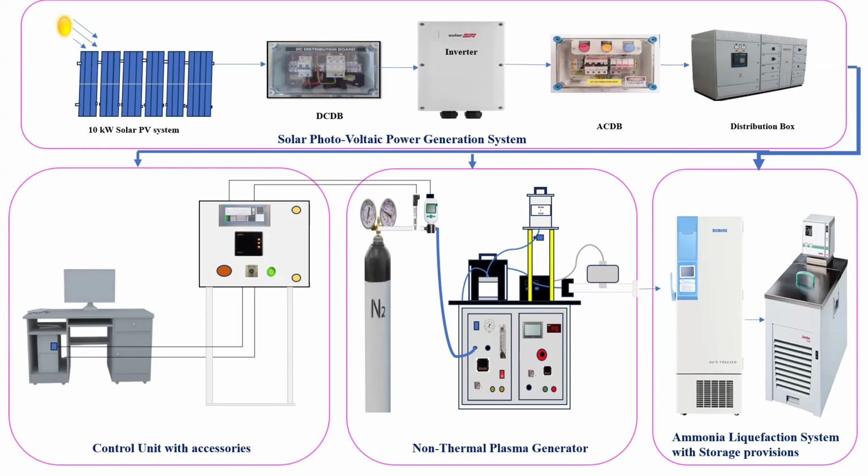Classifying plasma as thermal and non-thermal is based on equilibrium. If gas temperature is equivalent to electron temperature, then we call that thermal plasma, or equilibrium plasma. Equilibrium plasma means the temperature of the gas is very high. It's more than 3 to 4,000 degrees centigrade. It can go up to 40,000 degrees centigrade. So depending on the application, we can create that plasma.